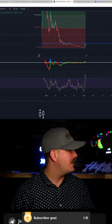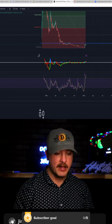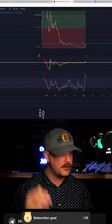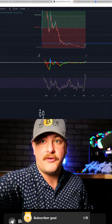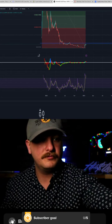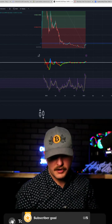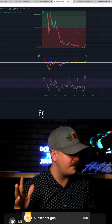What I think is going to happen is at some point we're going to retrace to the 0.5 level to the 702s on Bitcoin, which is 38,000 to 48,000. Somewhere in there in 2023 is where we're going to go. That's where we're going to go in 2023.